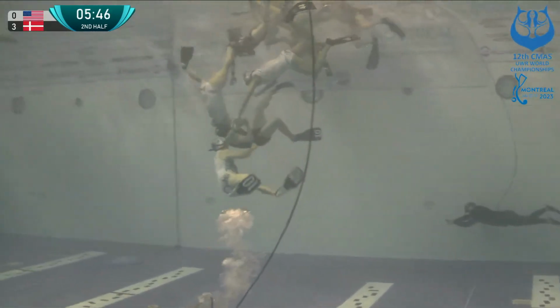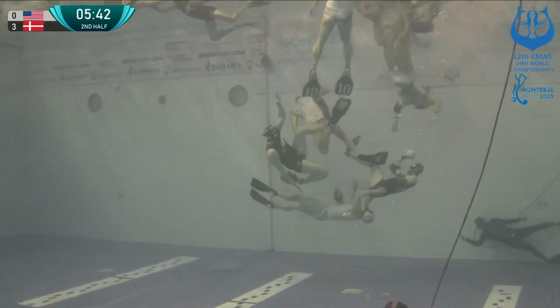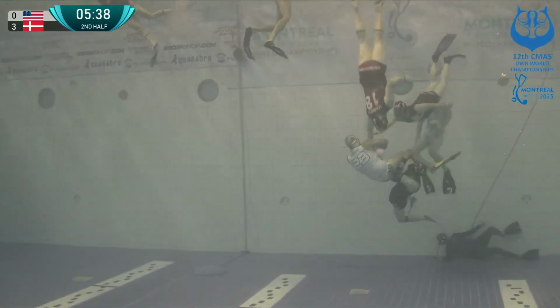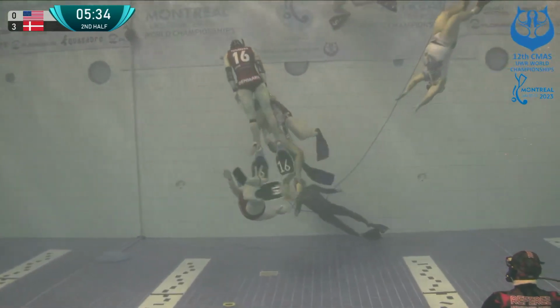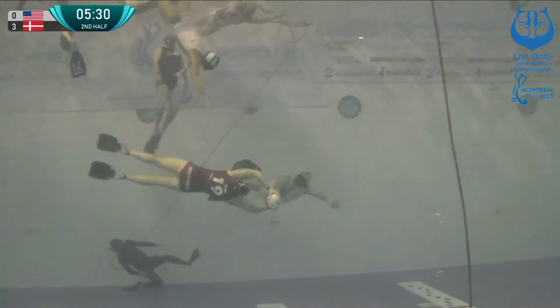Very well passed, but Danish recovering the ball again in the middle of the field. Very good from Matteo Galliano recovering the ball, but 3 Danish on top of him, tough. Again, Denmark with the ball.